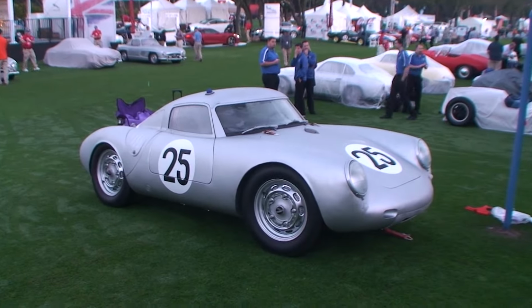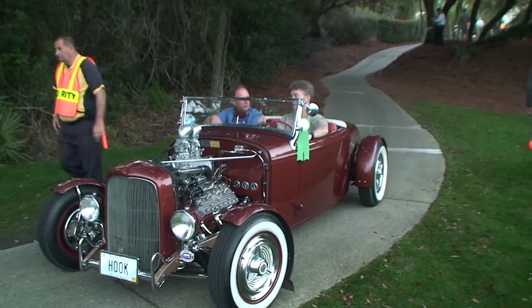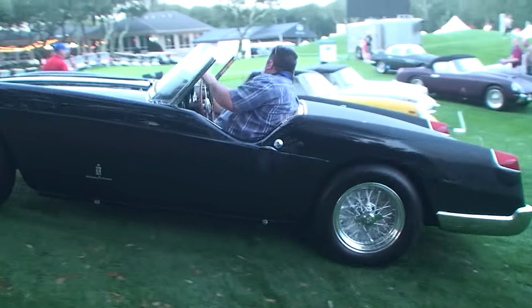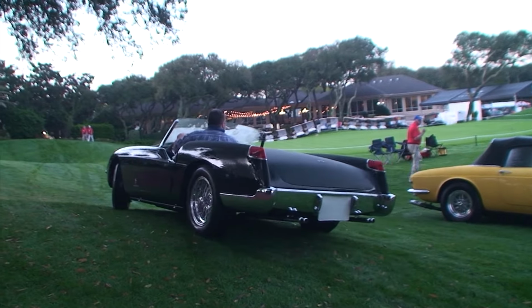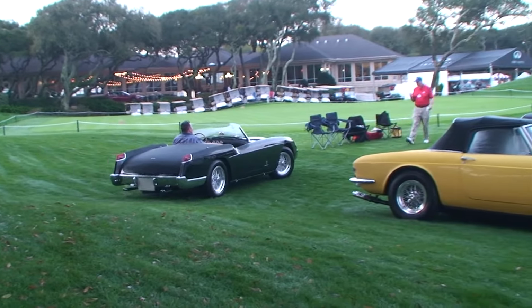A little dew still on the windshield. Amazing Porsche. I'm estimating this to be an East Coast rod somehow. And the Ferraris are coming in, and that's that Series 2 convertible that has the drop door on the side. Very unique. The other side, no.